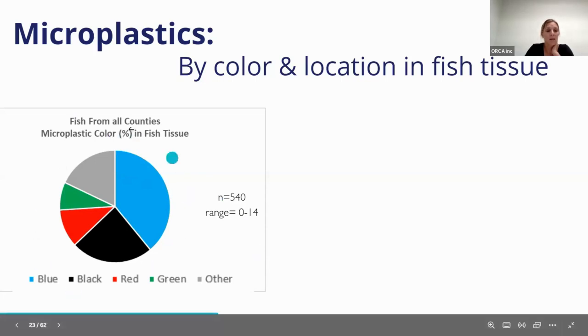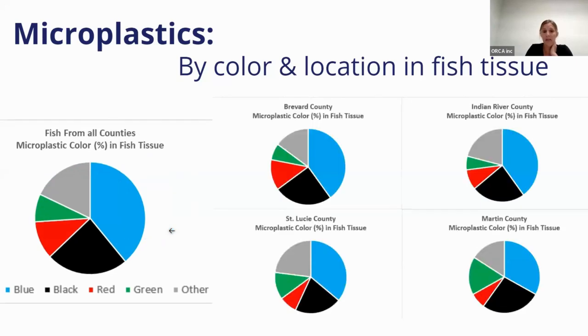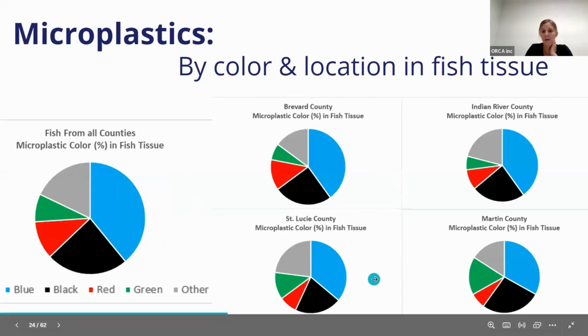What we're seeing clearly is the colors blue and black are the most abundant in fish tissue for microplastic. We do see a decent amount of red as well as green, and then the gray portion of the pie chart is other, and that can include colors like pink and yellow and transparent. But again, blue and black are the most abundant. And again, that's represented by our county data, Brevard, Indian River, St. Lucie, and Martin, with those two colors.